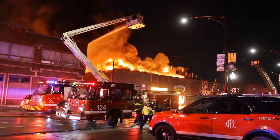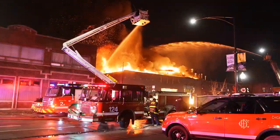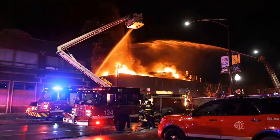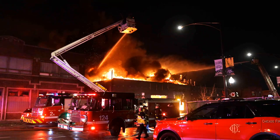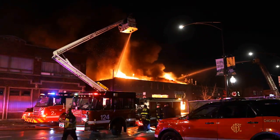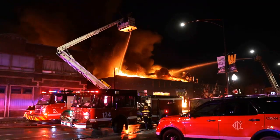I got an exposure type B. We got some extension to the exposure. The building's about 100, make it 200 by 100. Truss roof. Primary search is underway in the main structure building office. That's what you think.